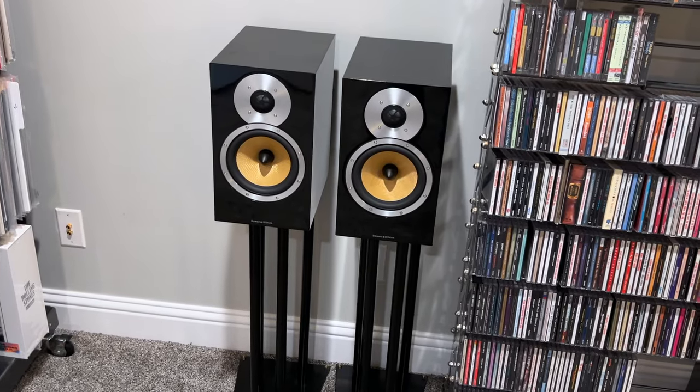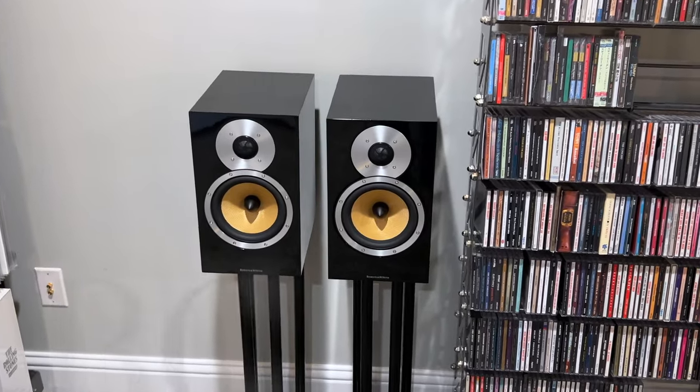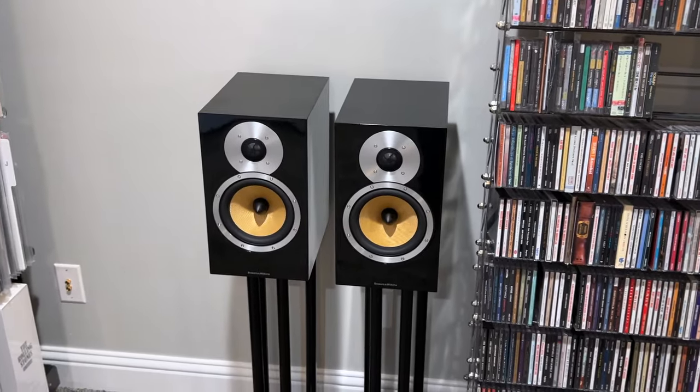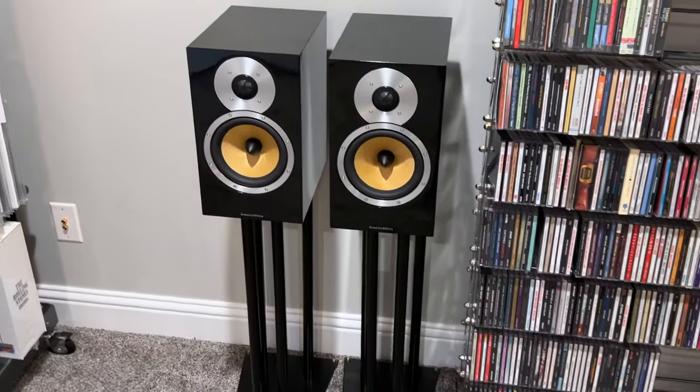I believe they're 705, anyway, CM5, I can't remember which model they are. Great sounding little speakers. I don't know what I'm gonna do with them. Keep them, get rid of them, I don't know, but I gotta figure that out.